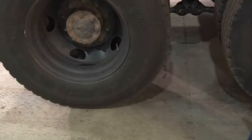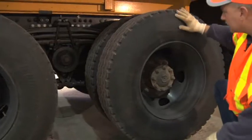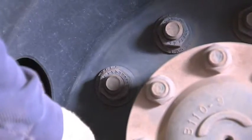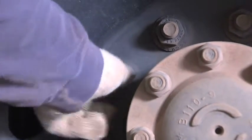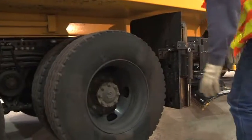If it's not properly inflated, it will sound soft or hollow. No cuts in the sidewalls. Tread depth, making sure the lug nuts are nice and tight. No rust trails. Hub seal's good, not leaking.